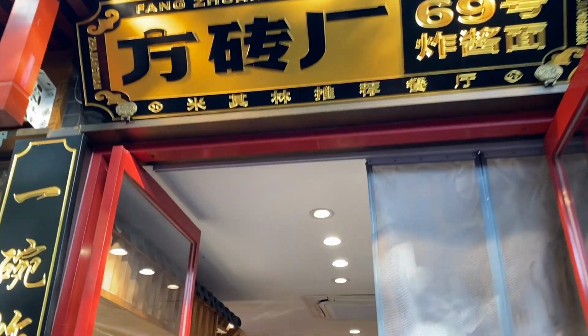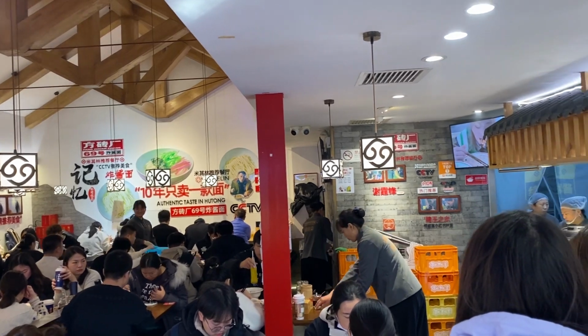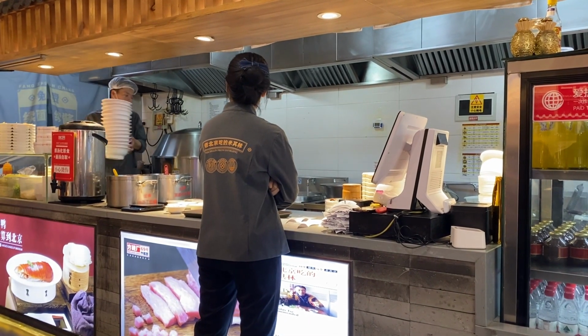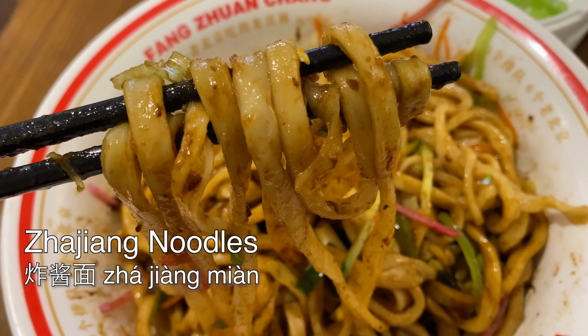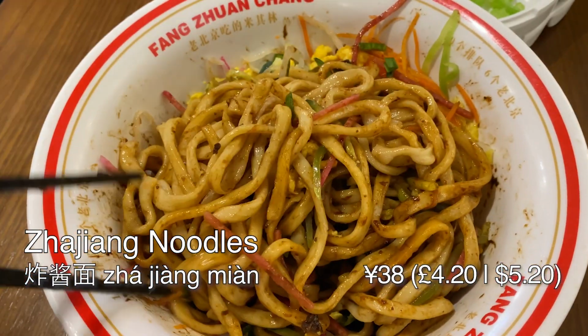Now we're at our penultimate location for the day. We're at this place, which actually is in the Michelin Guide for Beijing. As you can see, it was pretty popular, so we had to queue up to get a table. But the turnover was quite fast, so we only queued for about 10 minutes. We're here to try Zhajiang Mian, the most popular noodle dish in Beijing. Zhajiang Mian literally means fried sauce noodles.